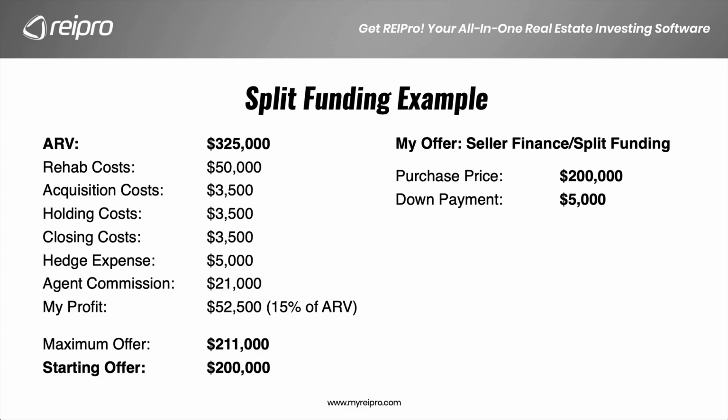We will put $5,000 down, and you could potentially get in with $0 down. But when you offer the seller some cash when they have a distressed property, they forget about the rest of the offer because money is the big motivator for sellers, especially cash in their pocket today. This brings our loan amount to $195,000.